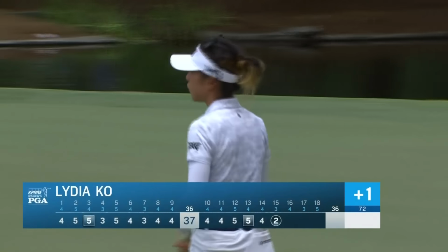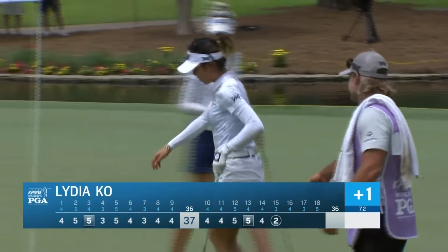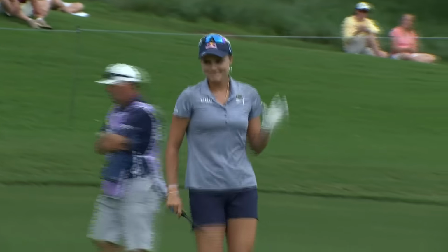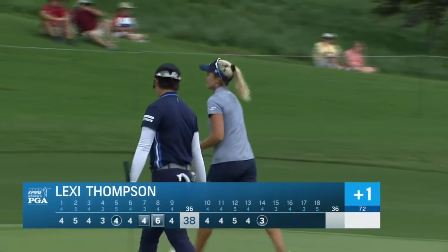First birdie of the day for Lydia Ko. So that's the place to miss it then. You just hit it in that left bunker. Only if you're Lydia Ko. And there you go. I don't think it moved an inch. So they had it read right. And Lexi Thompson picks up her first birdie since the 5th hole.